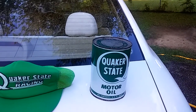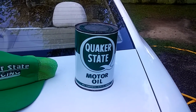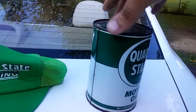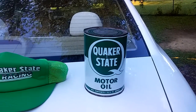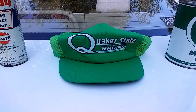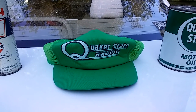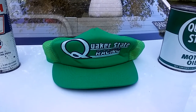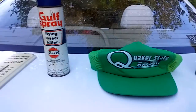What you'll see coming up for sale is again the good-looking Quaker State motor oil can. It does have a little ding on the back side of it, but it doesn't affect how it displays from the front. It displays very nicely from the front. You got the old Quaker State, they call them trucker caps with the mesh, and then the snapback. It needs to be reshaped again, but other than that, excellent, clean, new old stock condition.